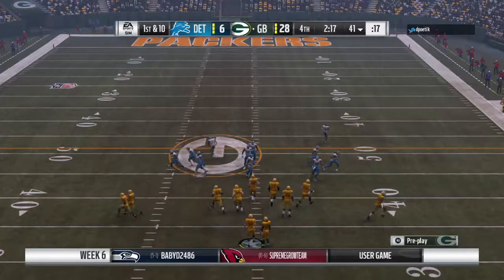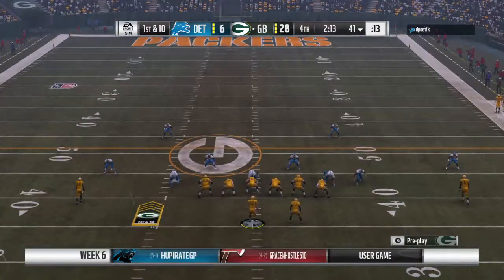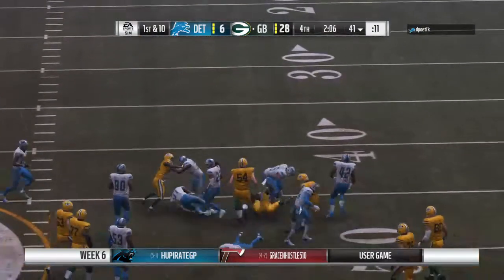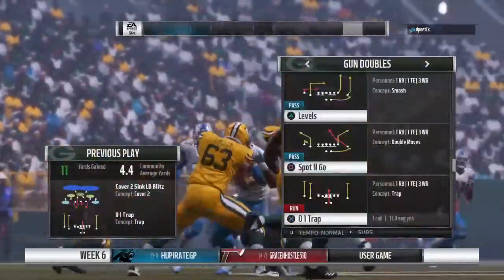After the run by Jones, here's 1st and 10. Now a 1st down carry by Jones. It's a gain of 11 yards that time, and it produces a new set of downs.